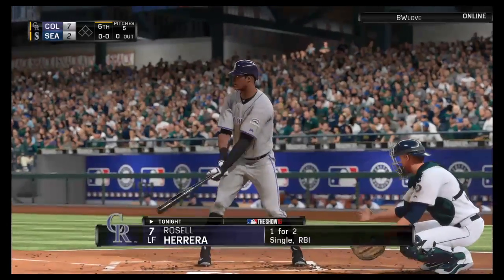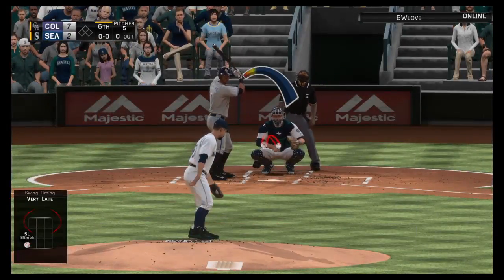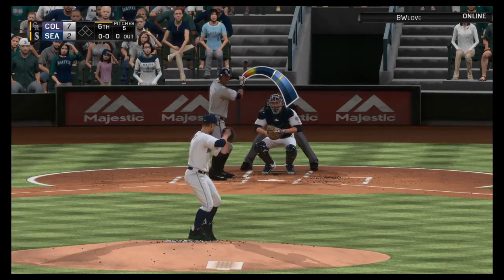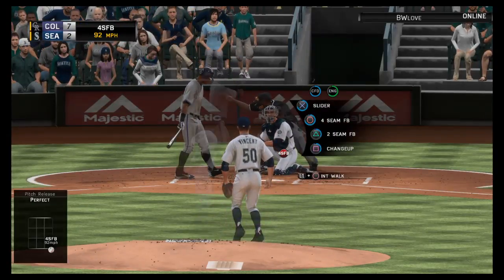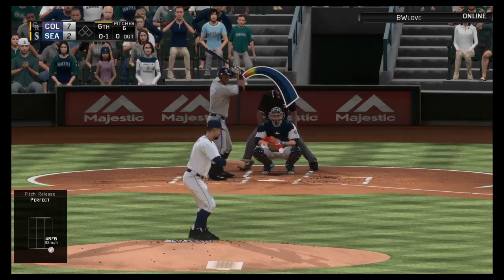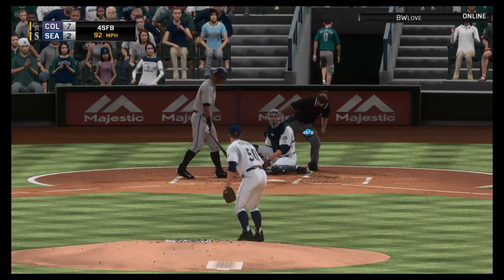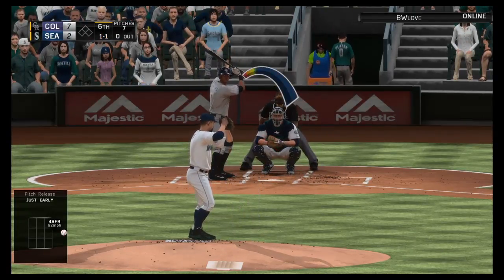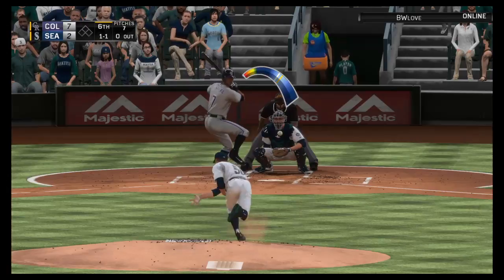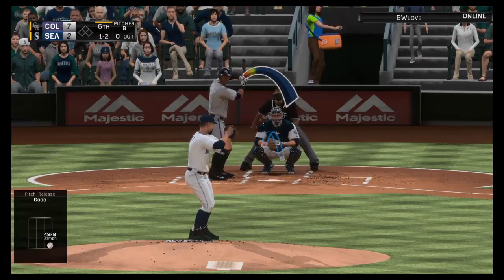Herrera makes his way to the box to lead us off in the 6th inning. Well, you know, he's been on base twice in this one already, so let's see if he can do it again. And here's a fastball called for strike 1. Ball 1. Count's 1-1. And he finds a way to catch the zone here. It's 1-2.